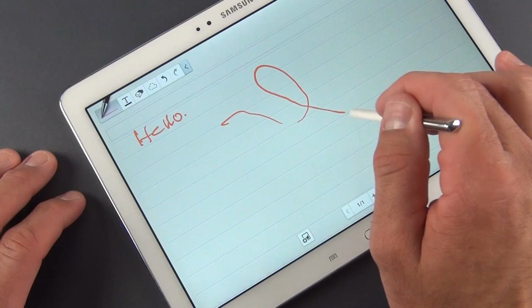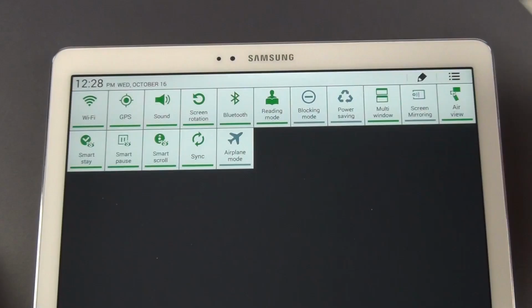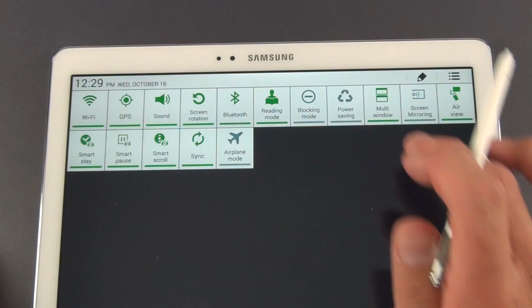Now if you look at the drop-down shade, we can see some of the quick setting toggles which reveal some of the features available on this tablet, many of which resemble the Note 3 and the GS4. So for example, we have our reading mode, blocking mode, which allows us to block notifications or control notifications. And if you want to access any of these features, just tap and hold on them. It takes you right to that settings control panel.